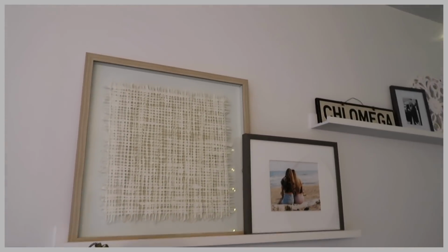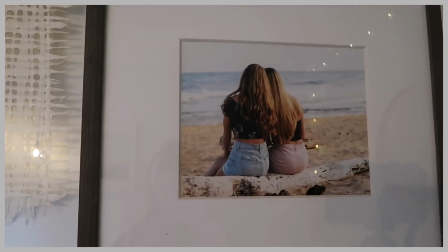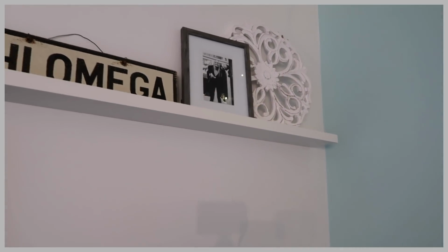And then I gathered a bunch of different things. This is from Home Goods. This frame's from Home Goods. This is a picture of Taylor and I from when we went to Hawaii together for spring break. And then we have the Chi Omega sign up there. Another picture of Taylor and I from freshman year when we met. And then that little thing, I don't know what it is, but it's from Home Goods.